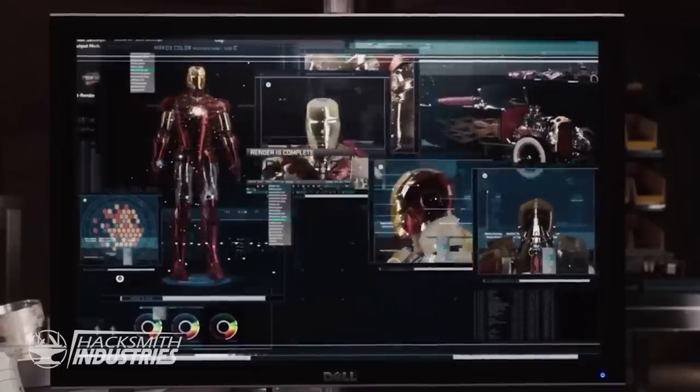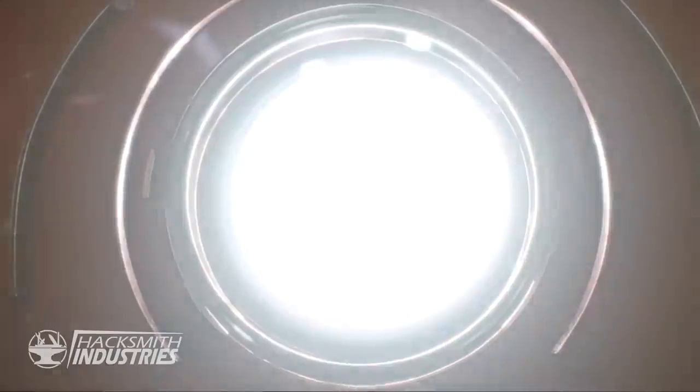What's our true end goal, you ask? A real-life Stark Industries. And we're taking the first steps to make that a reality.